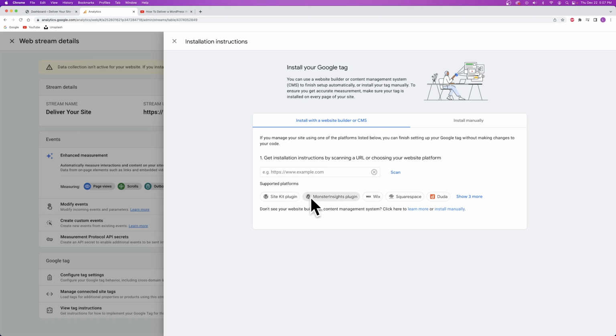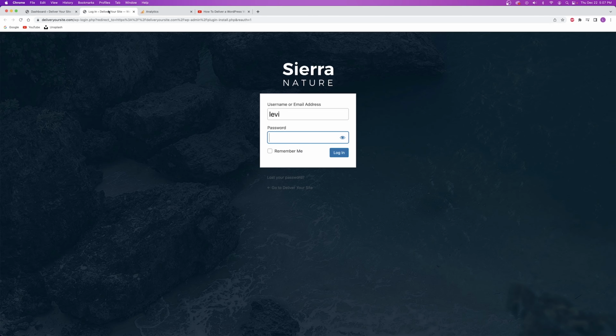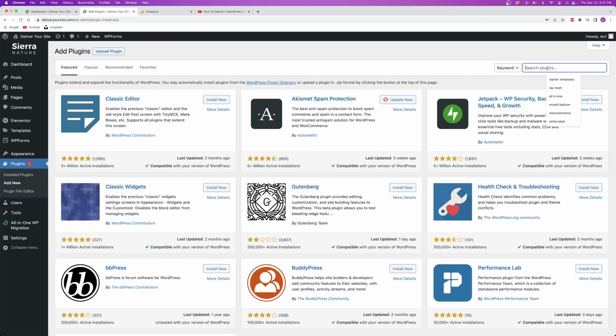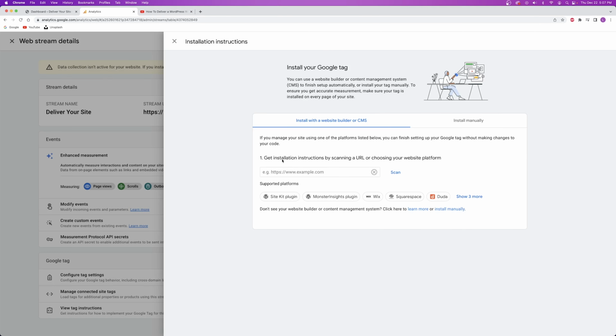These are two different plugins that we can use on WordPress. We're going to be using the Monster Insights plugin. Normally what you would do is go over here to the plugins tab. Let me just show you guys and open it up on a new tab here. From here, what we would have to do is search for Google Analytics or Monster Insights, then install this plugin and hook it up with Google. But Google is going to do it automatically for us right here.